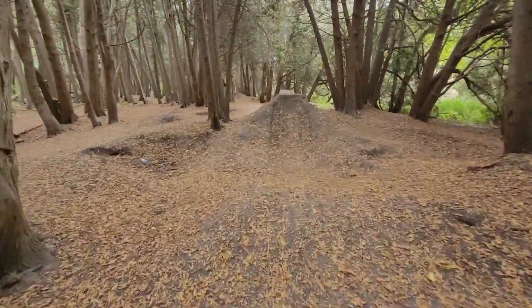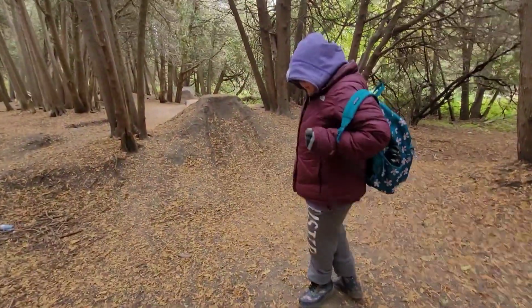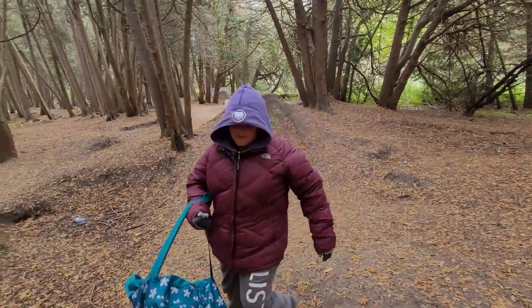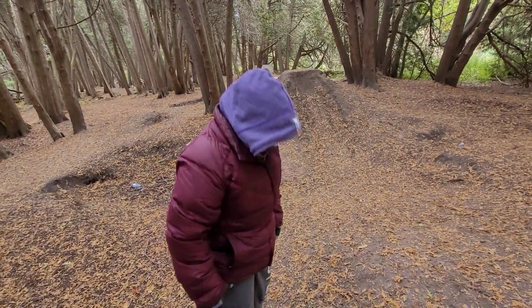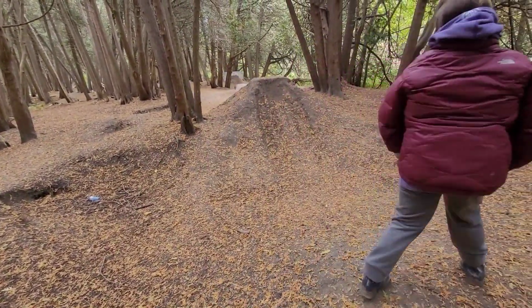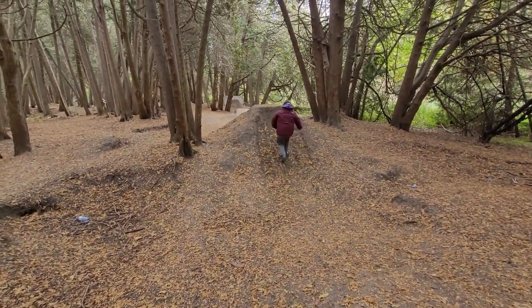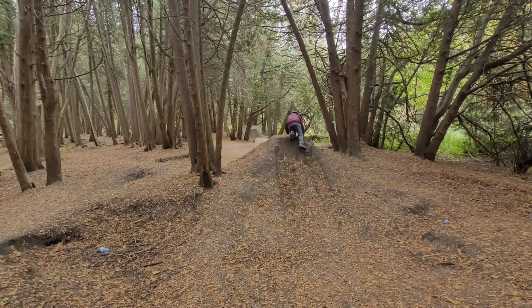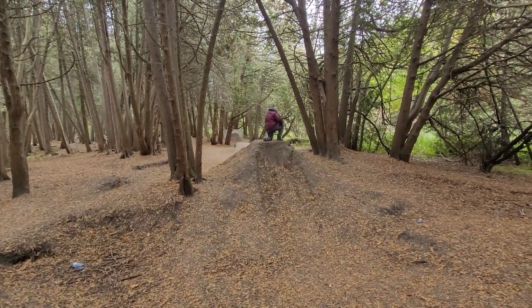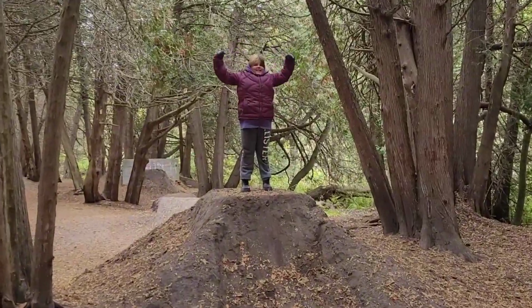I don't think I can run up there. I'm going to go down the side. You going to try? Okay. She did it! You're the queen of the castle!